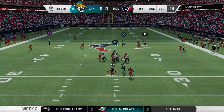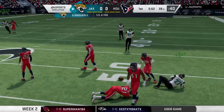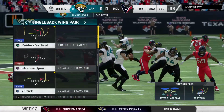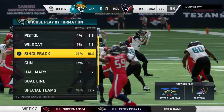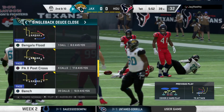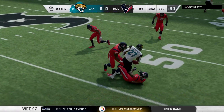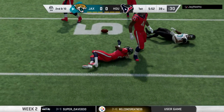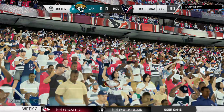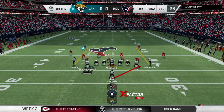Throwing on first down is Minshew. And that is incomplete. He couldn't hold on through the contact. Brings up 2nd down. Didn't have a receiver open downfield, and as it turned out, couldn't even find his outlet man because of the coverage. It was way too tight, unable to find anyone open. So line of scrimmage still the 39 on 2nd and 10.